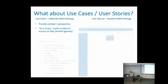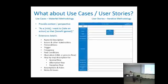Both user stories and use cases can include extensive details to get to the definition of done. The name or description might be what we just referred to as some role. I want to take some action so that I can get some benefit. We can name the actors and other stakeholders, the preconditions, the triggers. Maybe the trigger might be selecting something, pressing a button. It might be an event happens, or it might be another user story happens. The frequency, how often does this user story happen? Post conditions, after it's done, where are we?